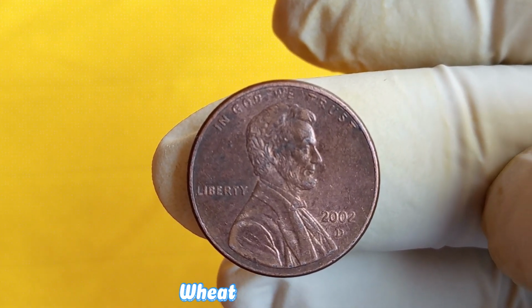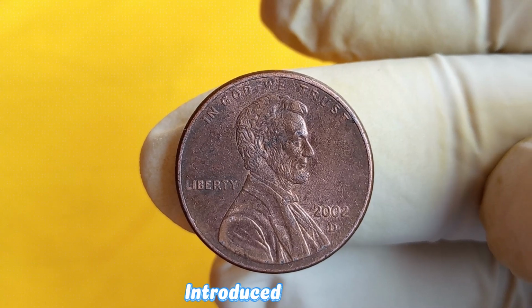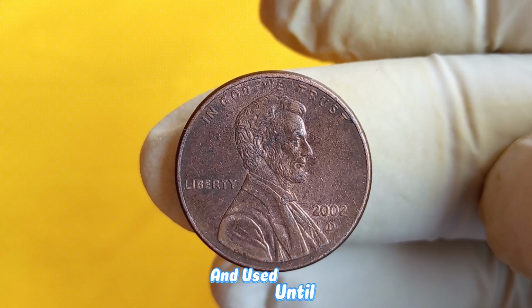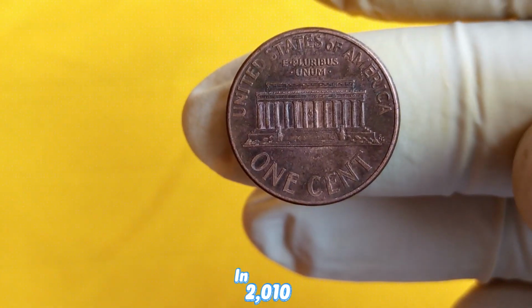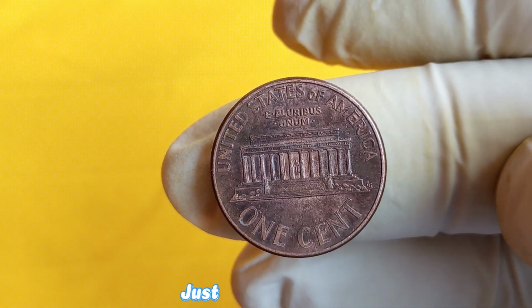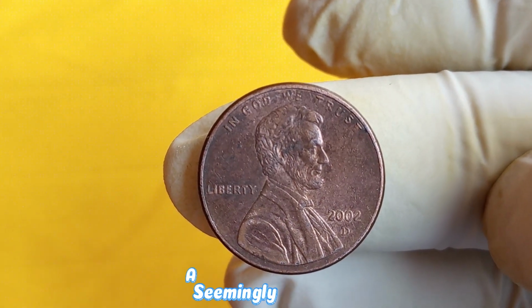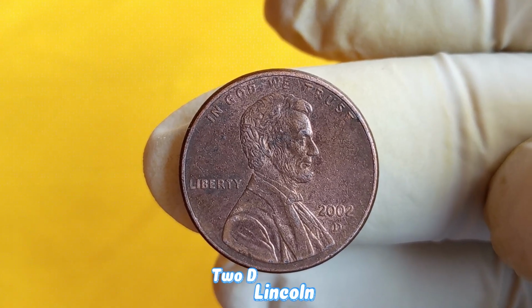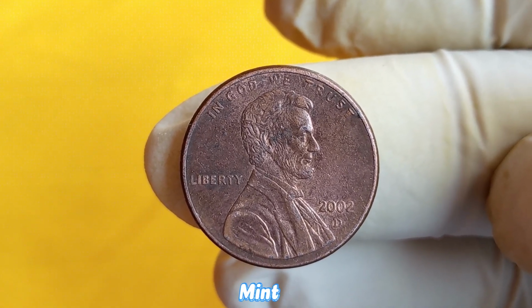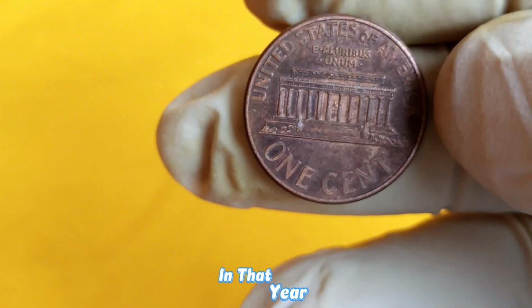From the original wheat reverse from 1909 to 1958, to the memorial reverse introduced in 1959 and used until 2008, and now the shield reverse introduced in 2010, the Lincoln penny has reflected not just monetary value, but also America's values. But now, let's zoom in on 2002, a seemingly average year. Or was it? The 2002 Lincoln penny was minted at the Denver Mint, one of the three active U.S. mint facilities that produced Lincoln cents in that year.